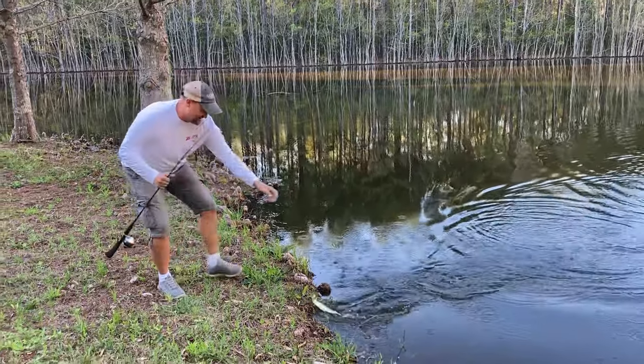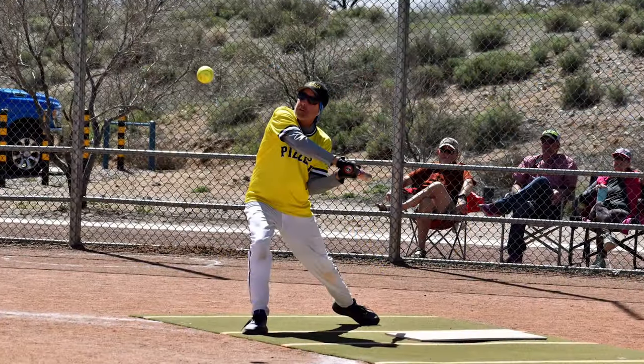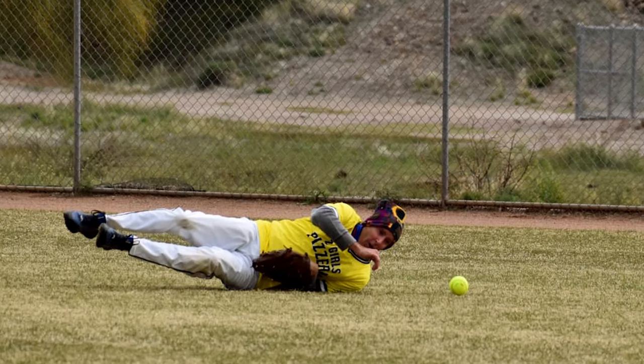KG caught some fish, I saw some birds, and we even caught a baseball game that saw Southern Miss dominate in a contest featuring the dual sport phenom Perriante Norsworthy, who many say will be the next Bo Jackson.